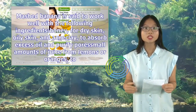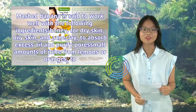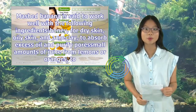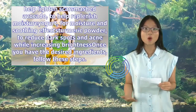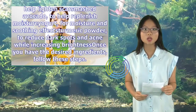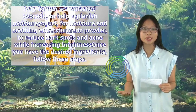Mashed banana is said to work well with the following ingredients: honey, for dry skin, oily skin, and acne; clay, to absorb excess oil and purify pores; small amounts of juice from lemons or oranges, to help lighten scars; mashed avocado, to help replenish moisture; yogurt, for moisture and soothing effects; turmeric powder, to reduce dark spots and acne while increasing brightness.